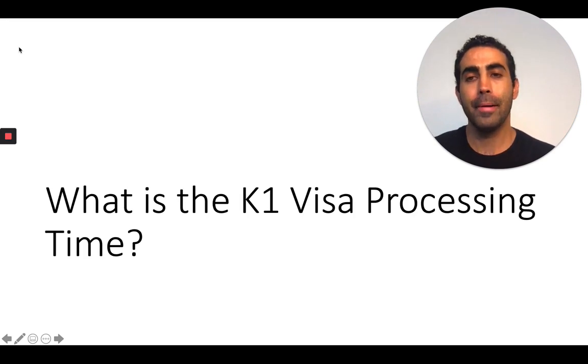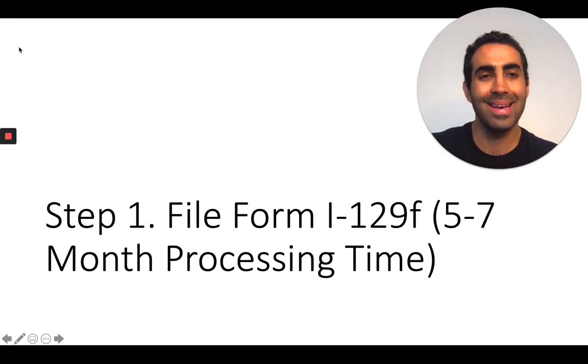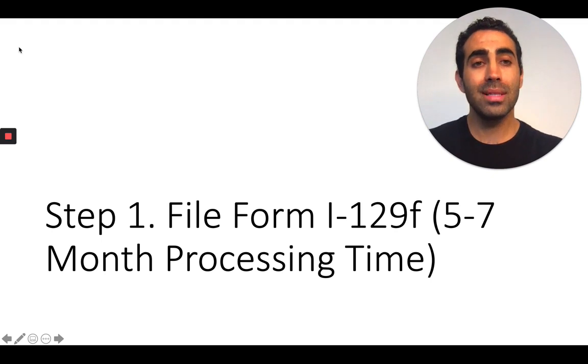So what you're here for, what is the K-1 visa processing time? Step 1 is to file the form I-129F. This is the initial form that the U.S. citizen files with USCIS to apply for the fiancé visa. This form takes about 5 to 7 months to process, and it's the very first step that needs to take place.